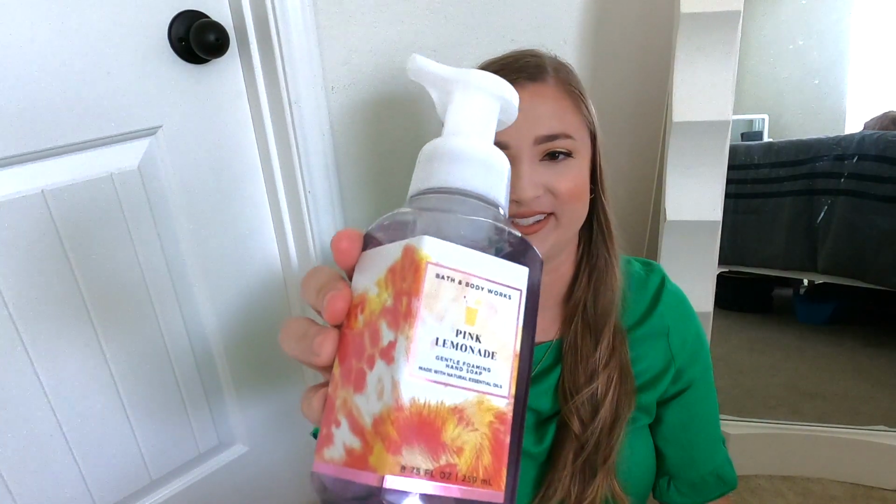All right, next I grabbed Pink Lemonade. This one's kind of a classic. I always like lemonade or lemon scented soaps because I find them to be very refreshing. They smell very clean, which is exactly what you want after you wash your hands. The notes are strawberry puree, tart lemonade, and pink sugar crystals. I actually get more of the strawberry note than I expected to, but you definitely get that lemon sweetened kind of lemonade note too. Yeah, this one's really nice.